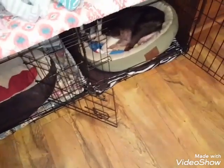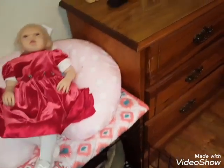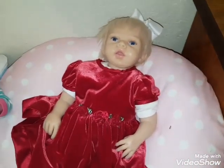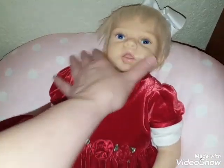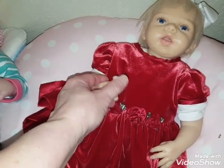He is about right. Okay, so on top of the pens is where I have my other babies, and I will show them to you. I just put blankets across the top. This baby, I got her laying on a boppy because she is my partial silicone. This is an Ashton Drake doll. This here is Lily Rose, and she is my partial silicone.